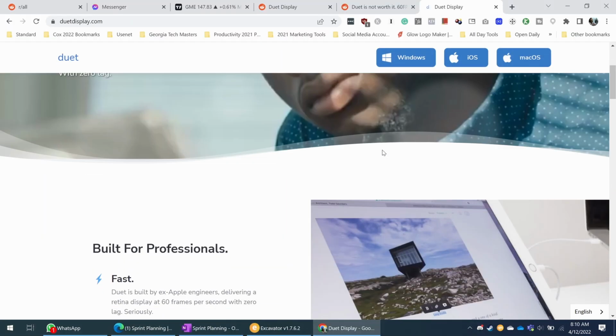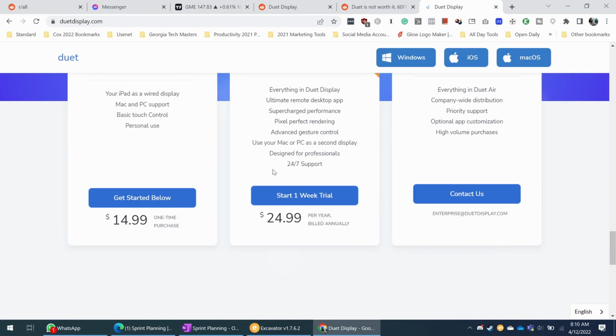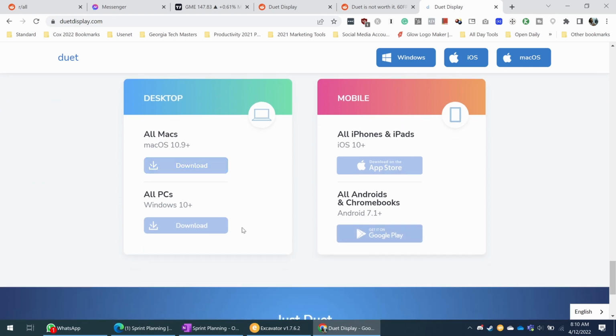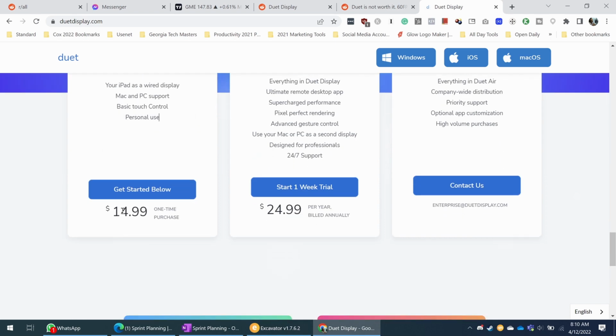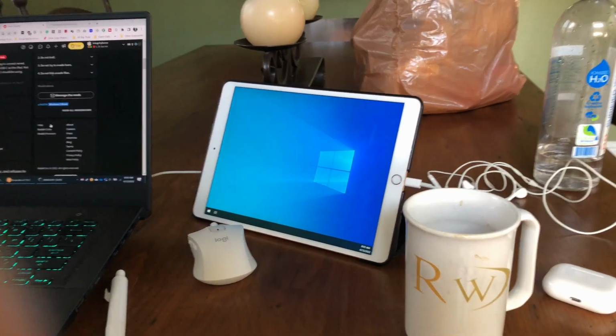So yeah, this update has been around since February, but I just haven't had the need to really test a second monitor. I've actually had monitors on my road trip, but I'm currently traveling a little bit right now and I have the iPad and wanted to test it out. So you just go to this website. It's actually just a $15 one-time payment. I can't confirm, I don't have Duet Air, so I don't know what the latency performance is. But for this direct connection, this thing slaps, guys.